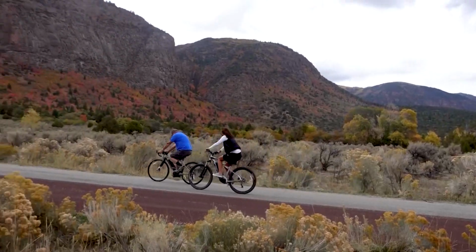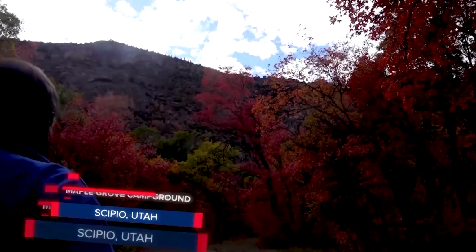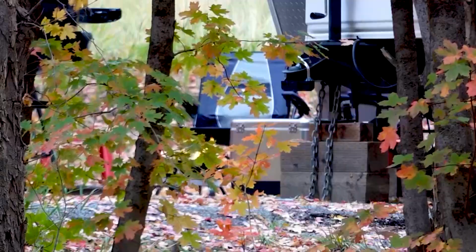We're at a place called Maple Grove between Scipio and Salina, about halfway in between the two towns. Yeah. Really cool little campsite. You wouldn't want to come here because it's too nice. We come down here 3 or 4 times a year probably. It's just a piece of heaven.